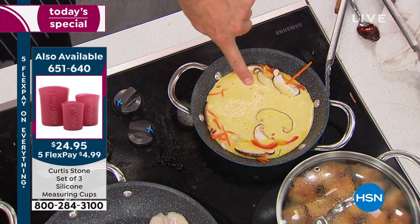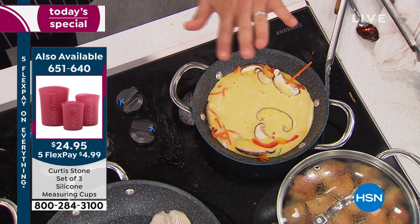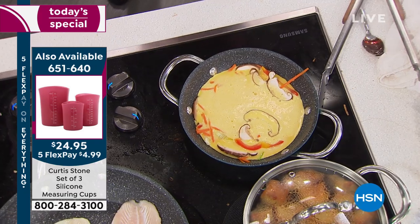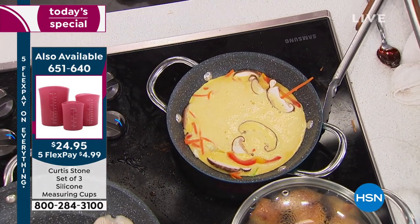I'm not going to touch that. I'm not going to stir it. Perfect. I'm not going to mess with it. I'm going to leave it, and you're going to see the nonstick quality of this.